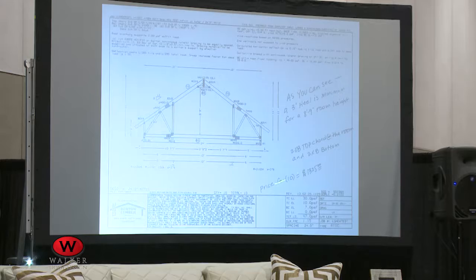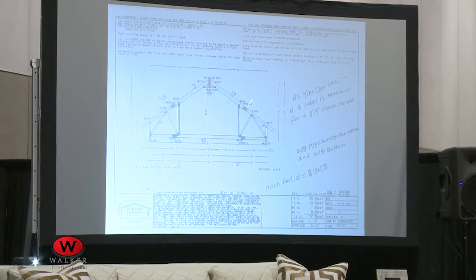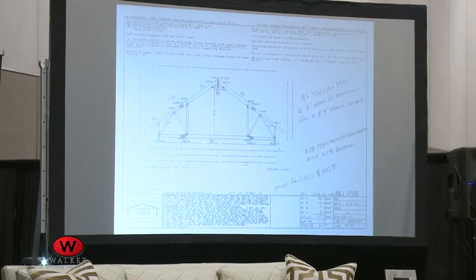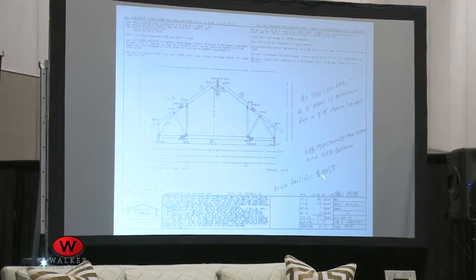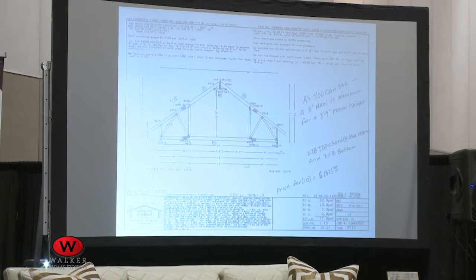Now the trusses, I still have the same number, but the price is almost doubled because now I've had to add some engineering in here. I've had to make this thicker for a floor. So double the price, it's now $1,325 for the same trusses, but now there's a room in there.